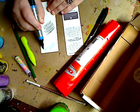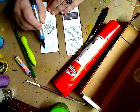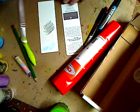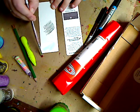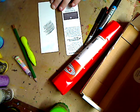Oh, okay. So it does give you like a watercolor effect. It's very light, which I like because I'll be using it more for eyes in the sky. But not bad. You can go in with your brush, put some water right there, and kind of move it around and get a little color on there.